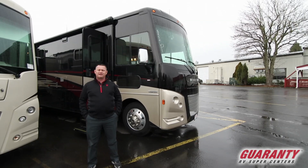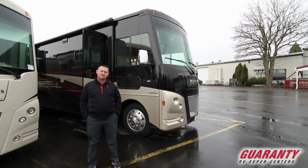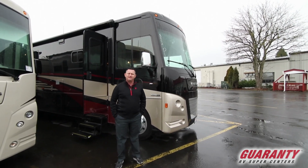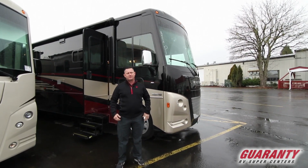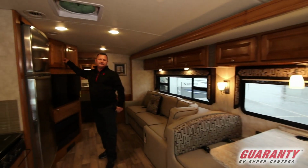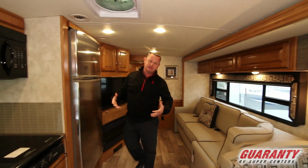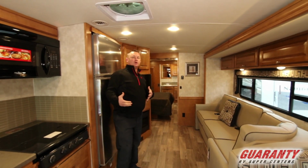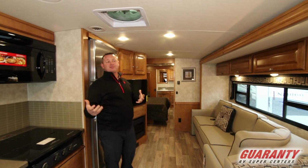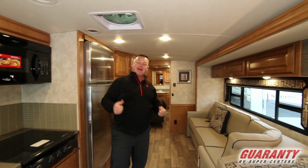Just going to show you a few rigs today, starting with this 2019 Winnebago Adventurer 35F. Great floor plan, so why don't we take a look inside and I'll go over a few things. Now the 35F has got a little bit of everything. In today's RV world, a lot of folks are wanting to go as short as they possibly can, and have as much bathroom space, storage space, and sleeping.